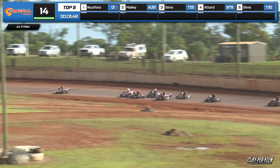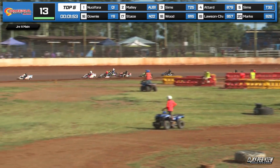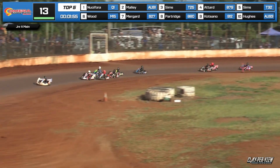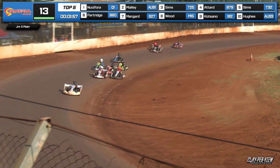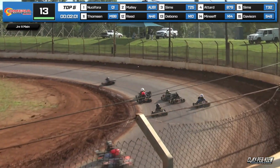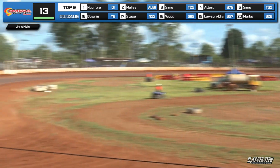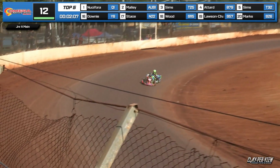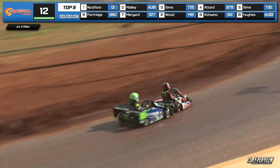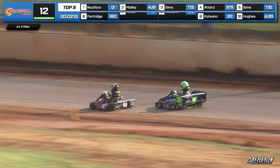And they are still got the elbows up here in the mid-pack. Battle royal going on in that mid-pack. Don't want to look away from the leaders too much because Nusafora's got the lead, but Malley is right on the back hammer. They're about to come towards the first of the lap cars. Sam just picked up about 2 kilometres an hour. Nose cone up near the fence.